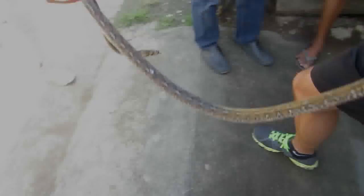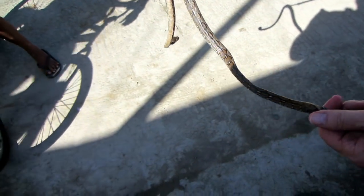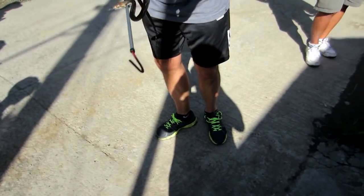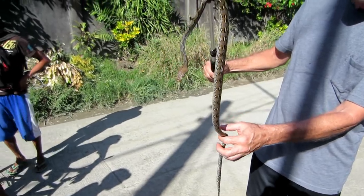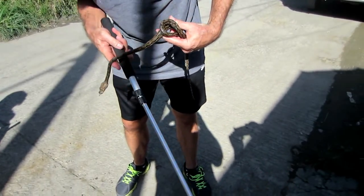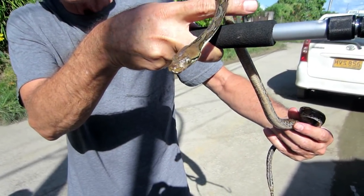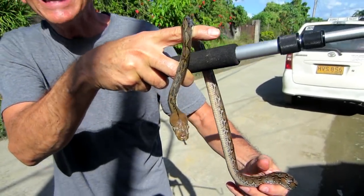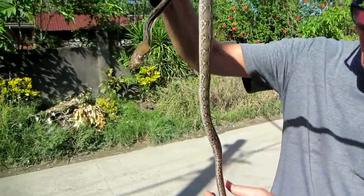See the color on this baby. Oh, look at it. It's kind of got a striping pattern on it. Not much color. Pretty dull here in the Philippines, these reticulated pythons. And this guy is really, really thin. Not really good shape. Now these guys are one of the largest pythons in the world. They get up to 25, 30 feet, and they have a nasty bite. So you don't want to get bit by these. They're not venomous.